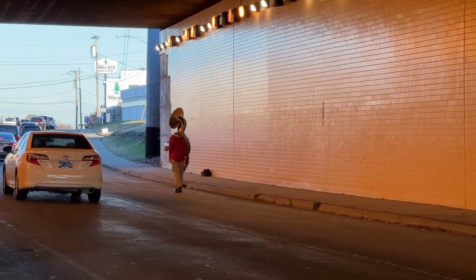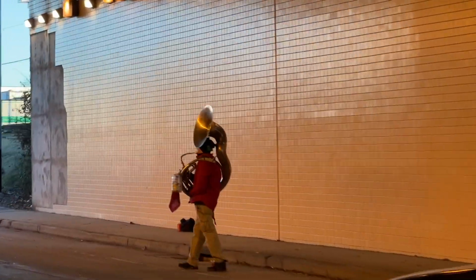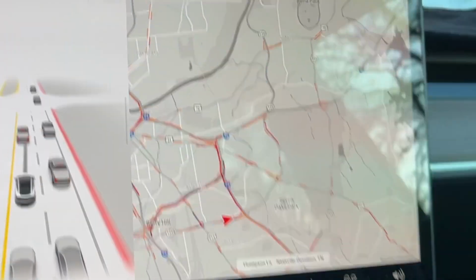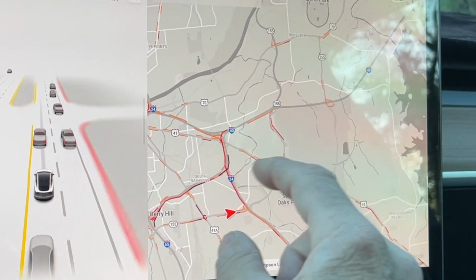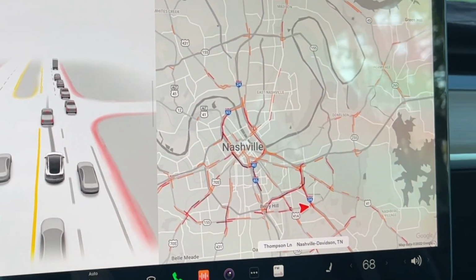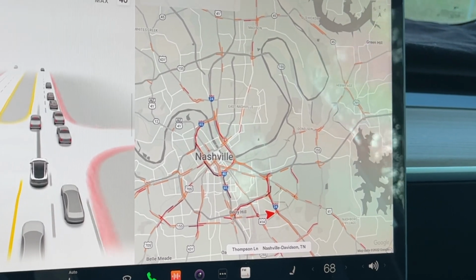Well, I live in the country. We don't see stuff like this every day, so you get a video of it. Some guy playing a tuba in that underpass. Wow. Yep, we're going to take the side streets instead of going up this way. We're going all the way up 155, all the way up and around Nashville here. Hopefully we'll miss a lot of this.